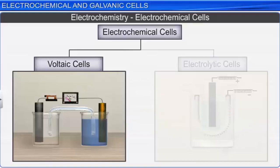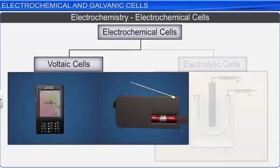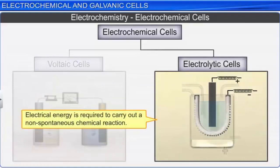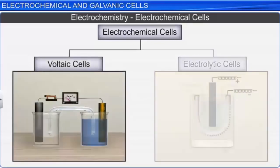The electrical energy produced by such batteries can be put to useful work, powering our cell phones, radios, and other devices. In electrolytic cells, electrical energy is required to carry out a non-spontaneous chemical reaction. When you recharge your cell phone battery, you are actually running an electrolytic cell. We will be focusing on voltaic cells in this module. Before we discuss how voltaic cells work, let's review the basics.